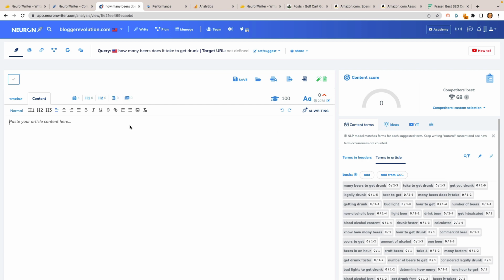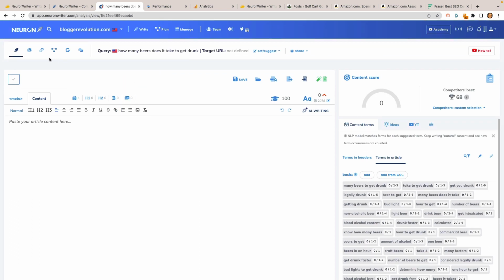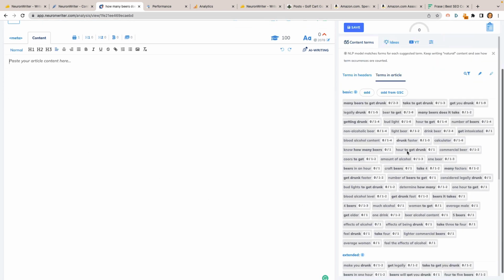So how does this work? So what we would normally do is we would start writing our content here. You can also import content from another website, or if you already have content that's created and you want to import it, you can import that particular article and it'll drop it right over here. And then from here, we can go through and try to figure out what we'd like to add into our article. So as you're writing the content, all you need to do over on the right hand side is include these words in your article.